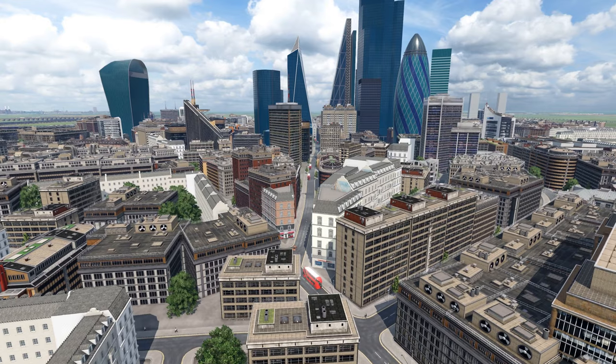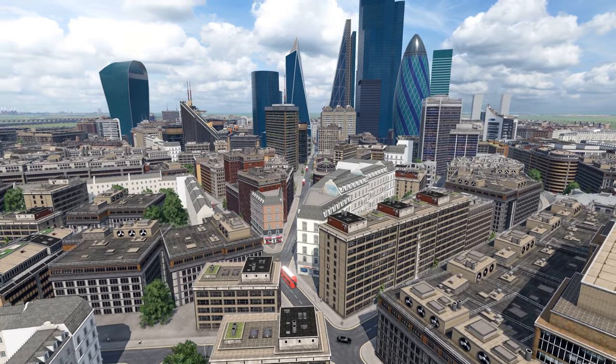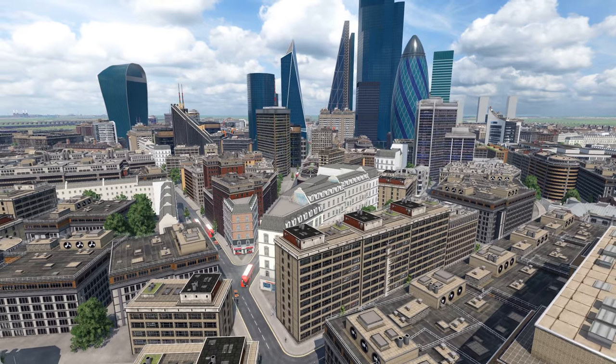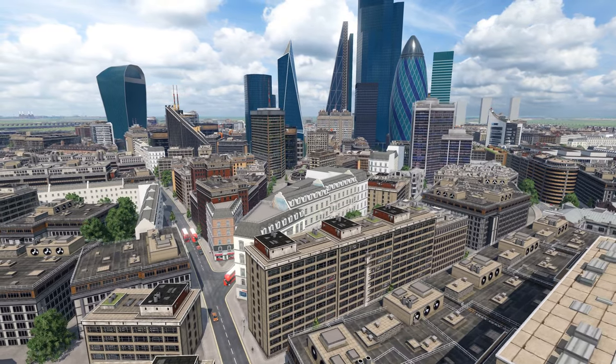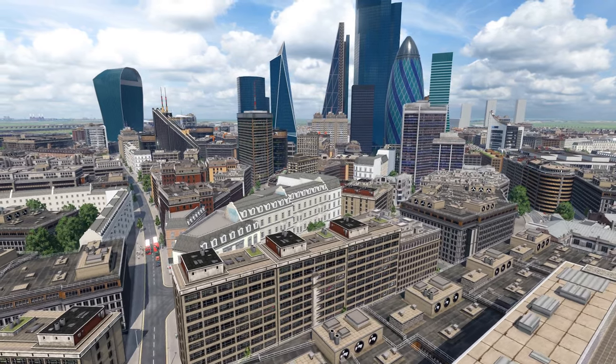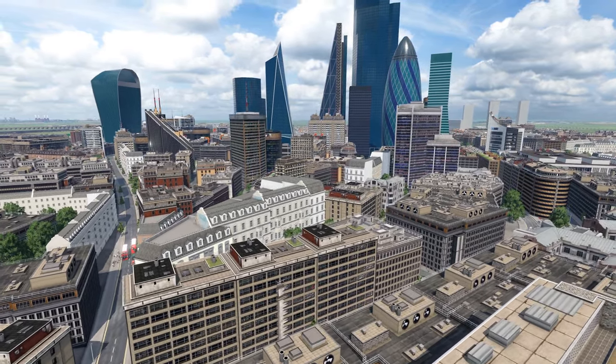Today's topic will be the City of London. We will have a brief look at the history and interesting facts about the City of London, all the different train services that run into and out of the City of London, and the key major landmarks that are located in the City of London.